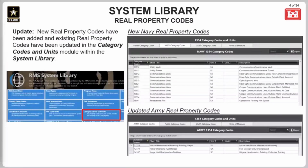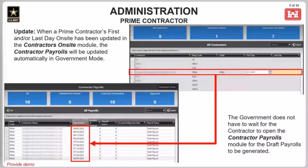Okay, next, this update impacts the codes stored in the RMS system library within the category codes and units module. So up at the top here, we have some new codes that have been added to the Navy real property category codes. And then down here at the bottom, we have a few Army real property codes which have had their descriptions updated. Okay, moving on.